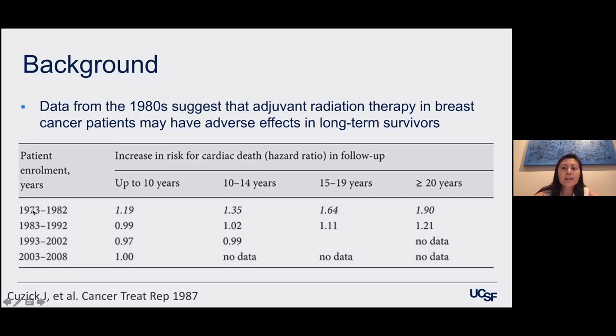So if you look, the era in which there was the highest increase in risk for cardiac death with longer follow-up in breast cancer patients who had adjuvant radiation therapy was actually in the pre-modern era. So it was actually in the period from 1973 to 1982 in the series. In the modern era, you can see that that increase in risk for cardiac death has largely gone away.